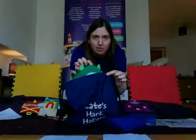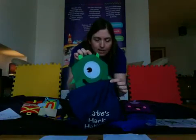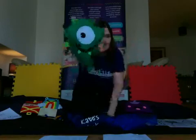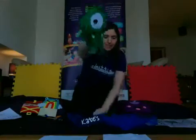Oh look, it's our green one. Can you see his spikes? Here he comes. Oh, look at his big round eye. Here he is. This is Ziggy. Can you say hello to Ziggy? Say hi, Ziggy. Oh, look, Ziggy's very excited to be out of the bag today.